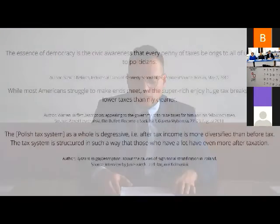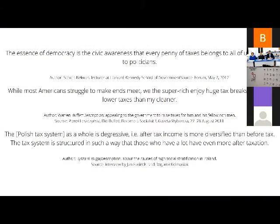A teraz kilka słów na poważnie. Istotą demokracji jest obywatelska świadomość, że każdy grosz z podatku należy do nas wszystkich, a nie tylko do polityków. Podczas gdy większość Amerykanów z trudem wiąże koniec z końcem, my, superbogaci, korzystamy z wielkich ulg podatkowych. Płacę niższe podatki niż moja sprzątaczka. To powiedział Warren Buffett. Polski system podatkowy jako całość jest degresywny, to znaczy dochody po opodatkowaniu są bardziej zróżnicowane niż przed opodatkowaniem. Krótko mówiąc, system podatkowy jest tak zbudowany, że jeśli ktoś zarabia dużo, po opodatkowaniu ma jeszcze więcej.